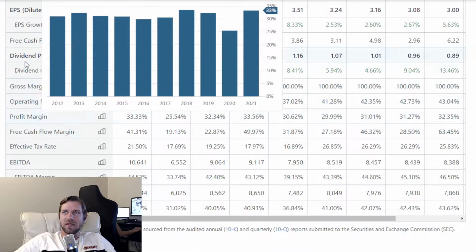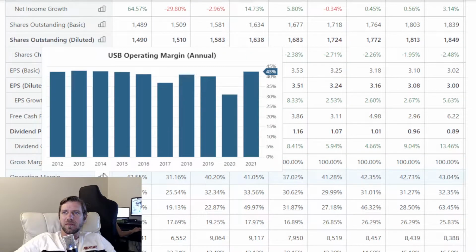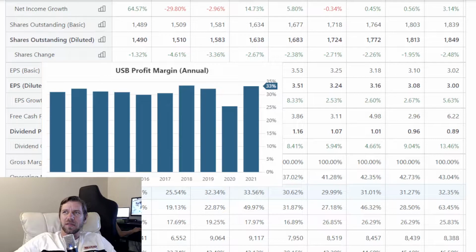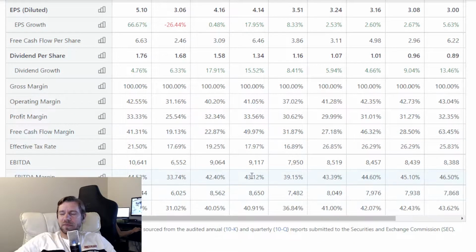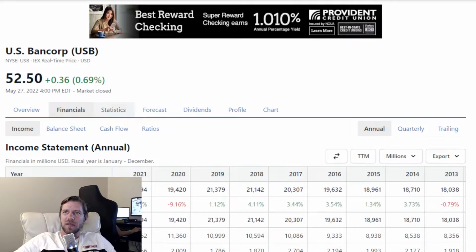Profit margin, here are the margins. It looks like operating margin 43. I mean, they're really high margins, so it's to be expected from a business like that. Next thing we're going to go here is statistics.